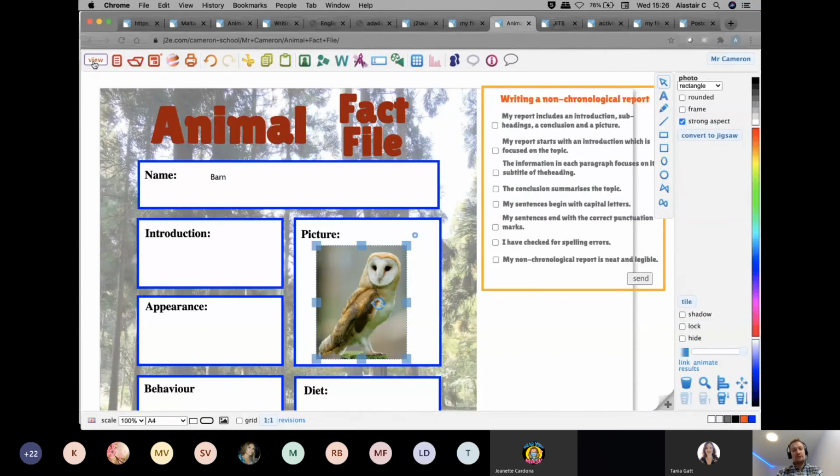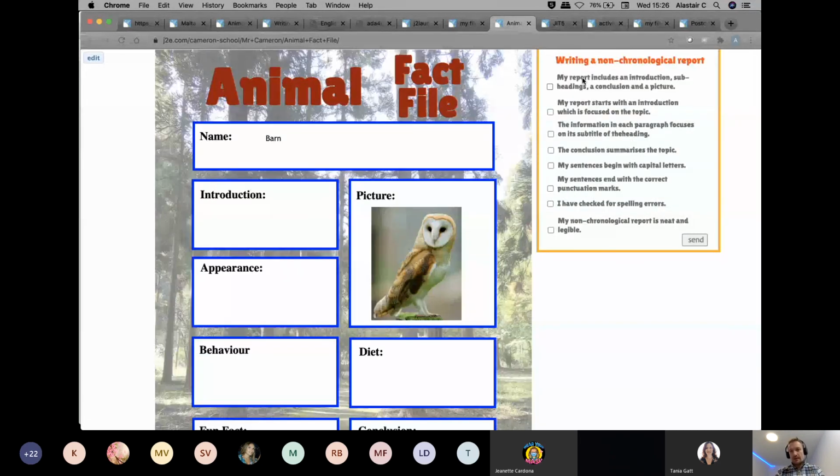Not only can they do that, when they have saved that version, you'll see here on the top right hand corner of the screen the checkboxes that I've added in for the children to use from the Maltese curriculum documents. It's a simple copy and paste job that took me very little time indeed. That was the reminder of the things that the children need to do. So my report includes an introduction, subheadings, a conclusion, and a picture, for example. And the child can click a tick on each one to say, yes, I've done that, all the way through.